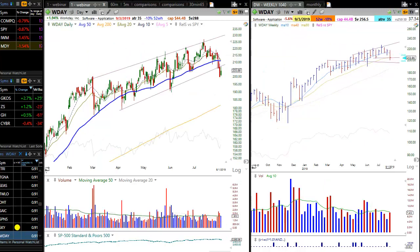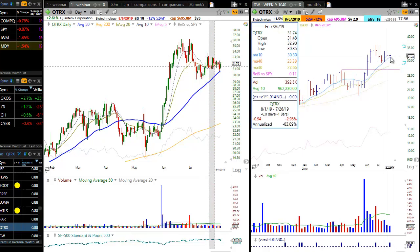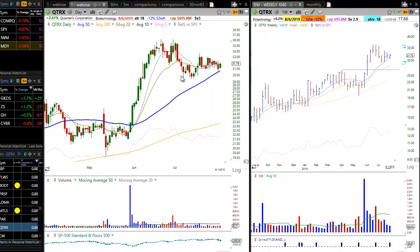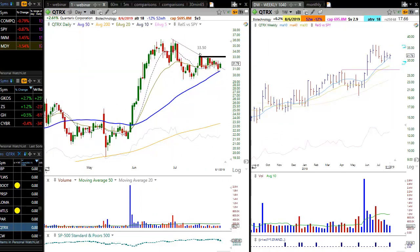And QTRX is a pretty good looking chart here. Nice breakout above range highs. Has pulled back into the rising 10-week moving average here on the weekly. On the daily, it's working on a higher low. Maybe a break of this downtrend line is a potential entry point. Keep in mind it does report earnings on 8/6.